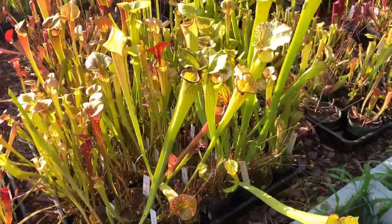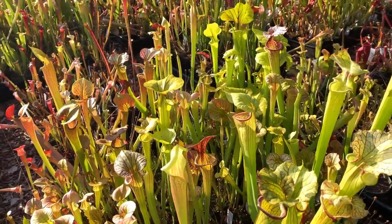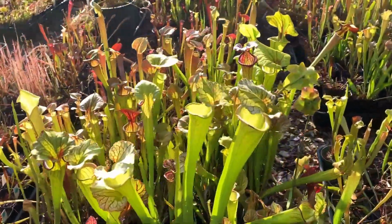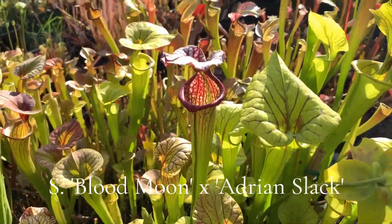Here are some of our named seedlings. Most of these are a Flava crossed with Adrian Slack or an Alata crossed with Adrian Slack, something of that variety. So we're excited to see how those mature. You can see some of the bigger ones there. I think that one's a Blood Moon by Adrian Slack. Really nice plant right there.